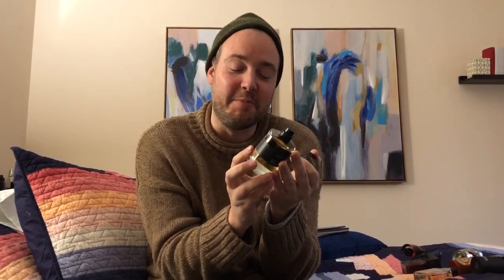That now has been out for 20 years. This came out in the year 2000, part of the original collection from Frederic Malle. At the time, it turned a lot of heads for the sort of animalic musk that's in there. This almost fuzzy musk that makes you just want to get inside there, warm and fuzzy and sexy. Oh yeah, this is a warm, fuzzy, sexy place that you go. I don't know how else to explain it.